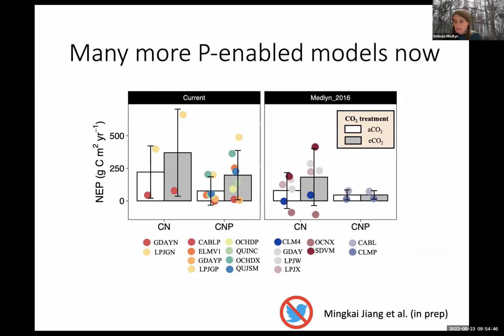So these data are super useful to help us constrain models. It's really a pretty unique data set so far. We're in the middle of another model intercomparison. There are many more phosphorus-enabled models for us to look at now. And so you can see here, this is the current model intercomparison. We've now got 8 models as opposed to 2, and there's a bit more of a range of predicted CO2 effect by the phosphorus-enabled models, because the range of models is now exploring more assumptions about how phosphorus and CO2 interact.